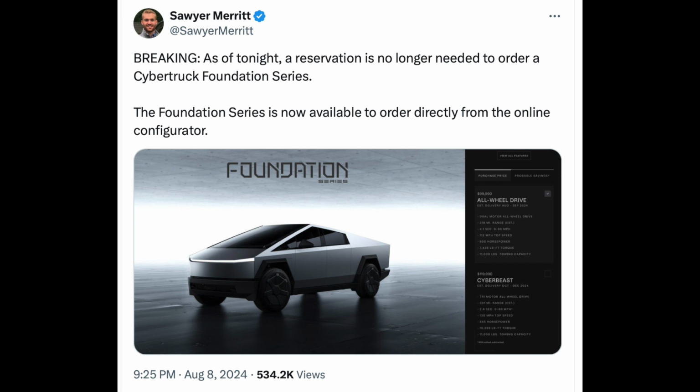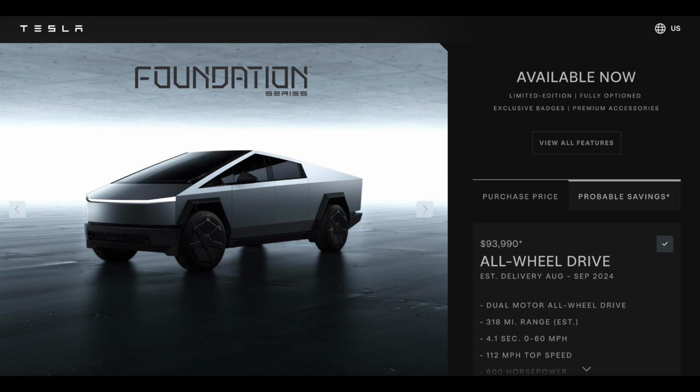No longer do you need a reservation to order a Cybertruck. You can do so like you do a 3, Y, S or X without a reservation. You just directly place your order for a Foundation Series Cybertruck, which signifies some of the first Cybertrucks ever made.